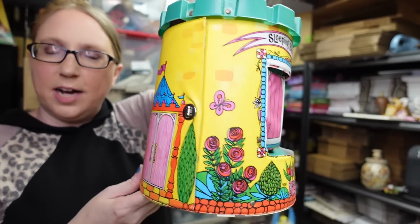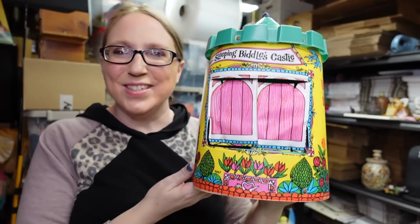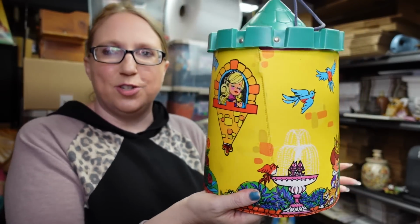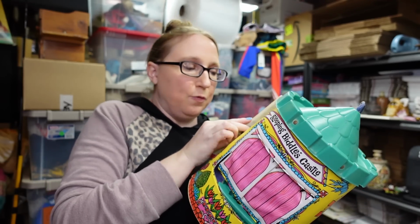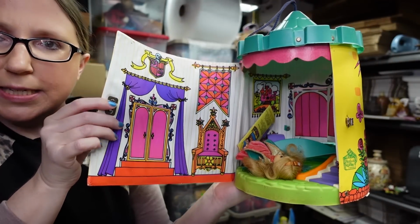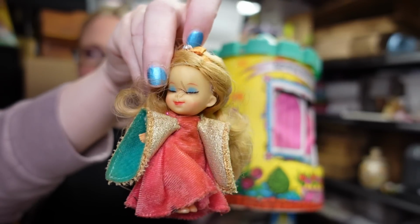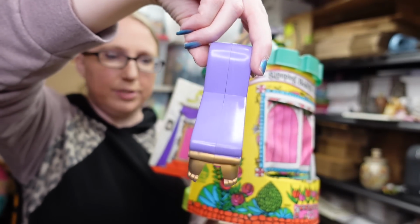Here I also won at an auction. This is a vintage Little Kittles Sleeping Biddle castle playset. So yes, this thing is absolutely amazing. The graphics on this, the coloring is just beautiful. And then when you open it up, I'll show you what it looks like. The plastic on this is extremely brittle from age. But when you open it up, it looks like this, and it has the little storybook for Sleeping Beauty, the Sleeping Biddle doll, as well as her little chair to sleep on.